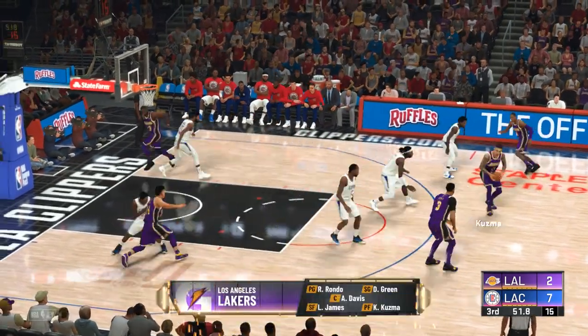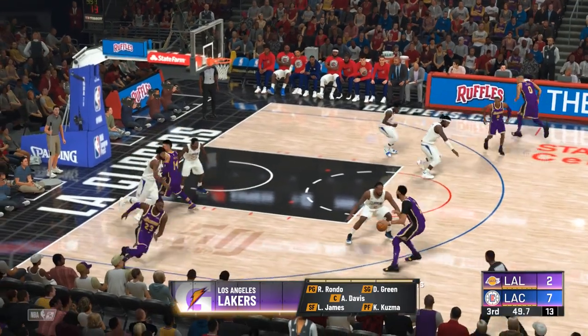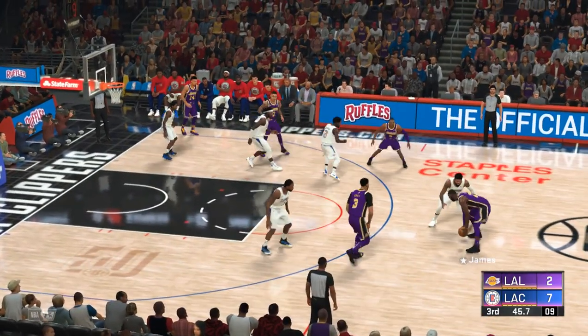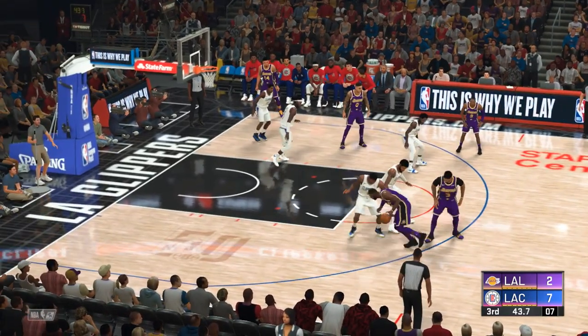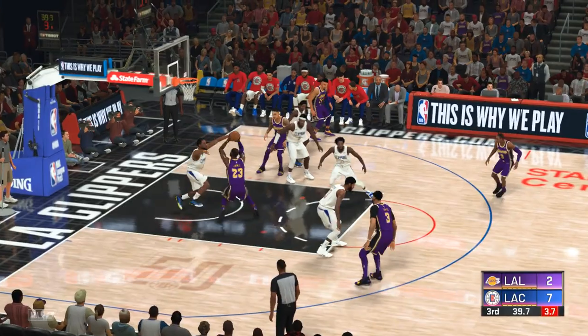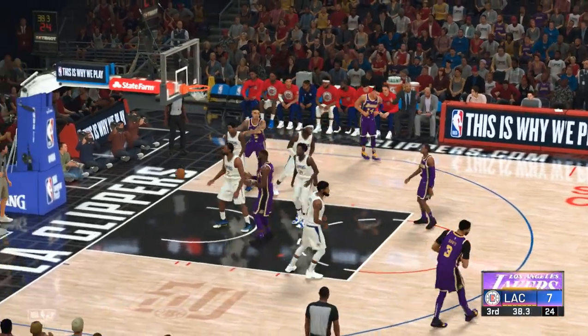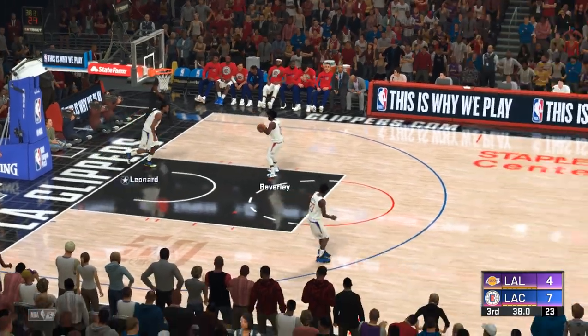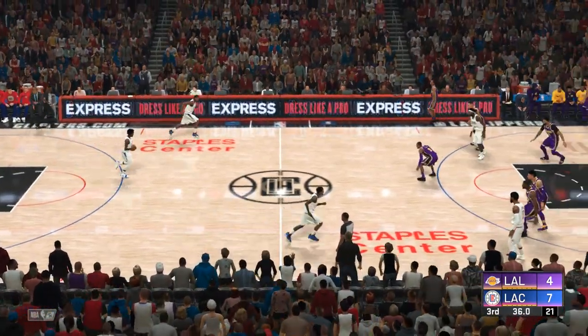Green and Rondo in the backcourt. Up front, it's Kuzma and Davis. And it's James in at the 3 spot. Just 5 to shoot. Trying to get open is Kuzma. LeBron with the bucket. James has got his team on the board first here in the second half for the Lakers.